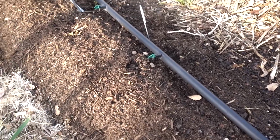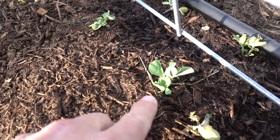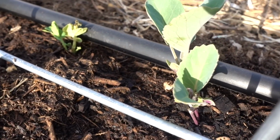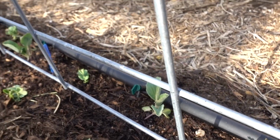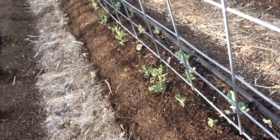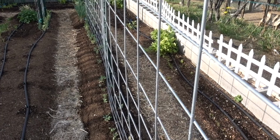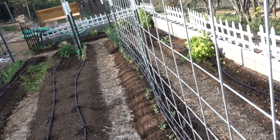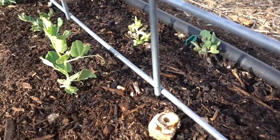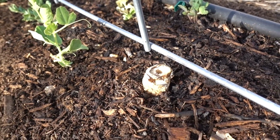But in here we have a variety of different things. So right here we have more of the snap peas. We're going to grow a ton of those this year. Then this is cabbage, actually. So we've got a cabbage there, basically one on every one of those drippers there for the drip line. And then we got peas all along the way. So this is our cattle panel trellis, and we grew the tomatoes here last year, so we wanted to vary it and not do tomatoes again in the same exact spot. But you can see there's one of our no-dig remnants, the tomato stalk that was cut, and so those roots are all decomposing down there right now.